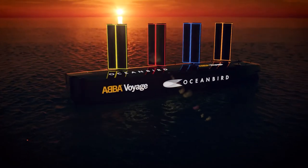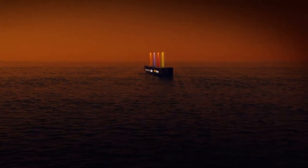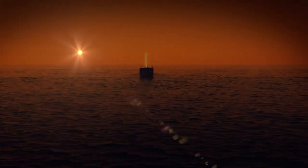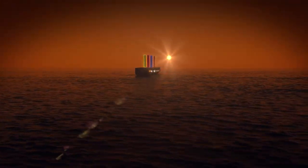This behemoth is intended to release 90% less CO2 than ordinary vehicle transporters. However, it will not be fully emission-free because it will still rely on engines for port and maneuvering in emergencies.